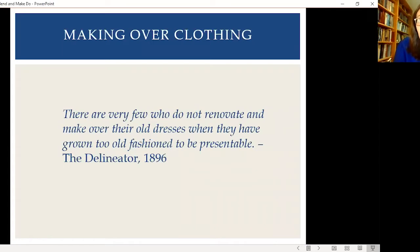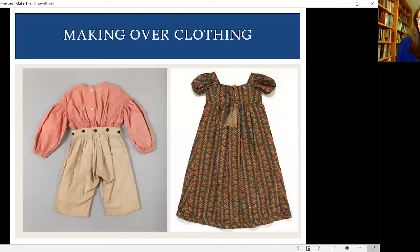So a few of the ways that clothing was made over, probably the most common was to take an existing garment and to make it over for someone smaller than you. So a younger sibling, a child. If a garment was worn, the fabric was worn or frayed, usually enough could be salvaged out of it that you could make clothes for children.